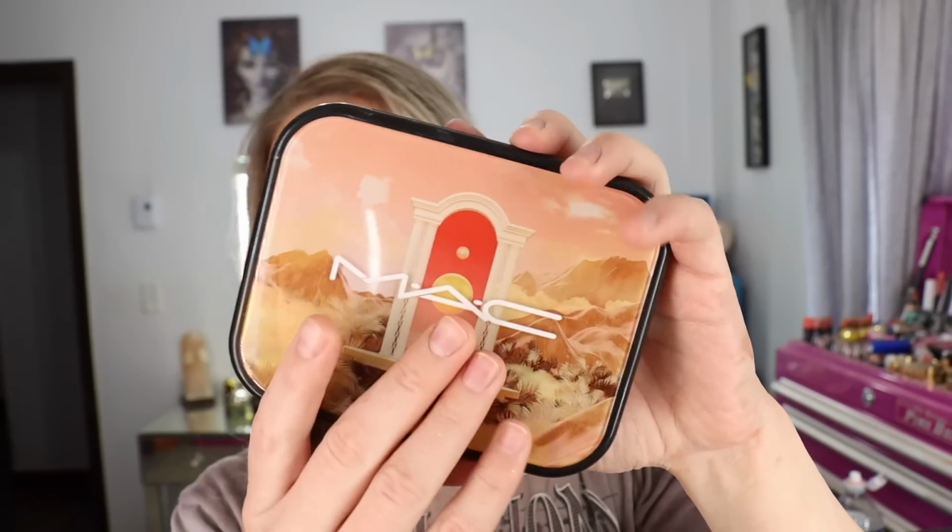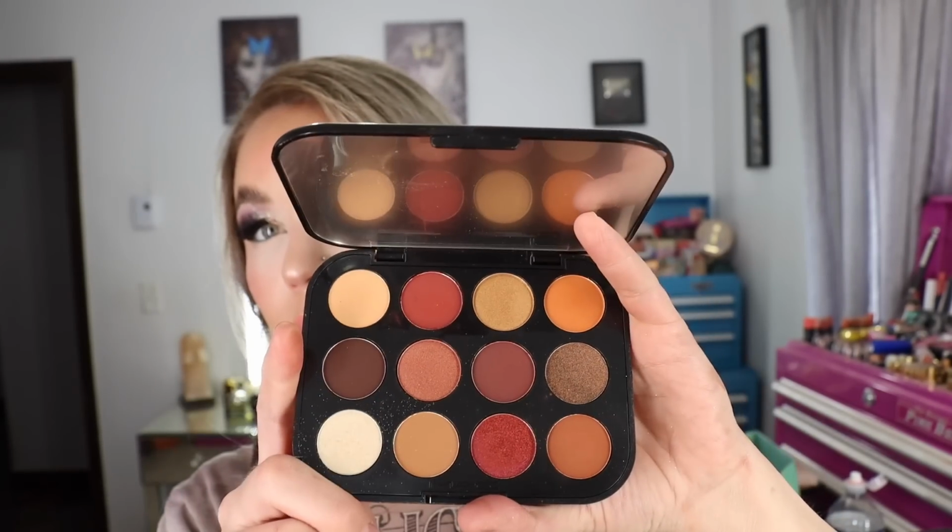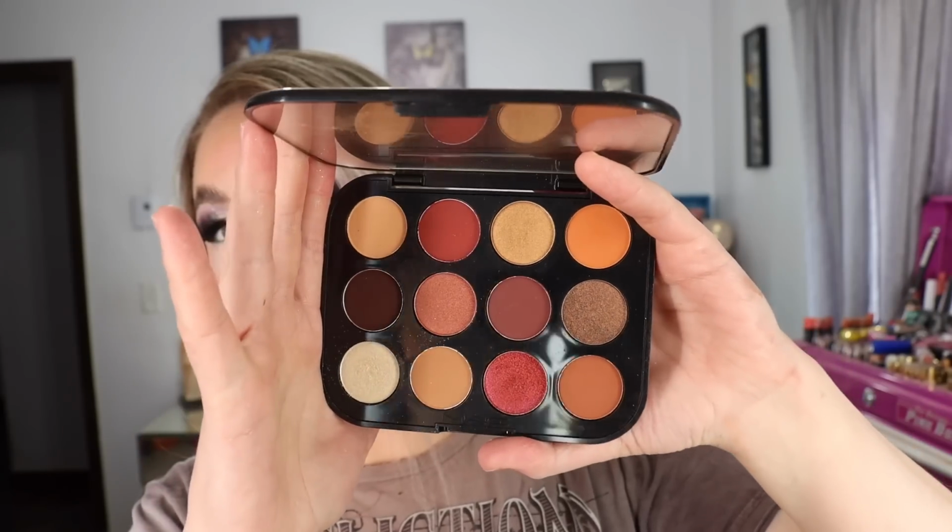And then I also got the Future Flame Connect in Color 12-pan palette. This guy's got a total of 0.43 ounces of product across 12 shades, and this is also made in the USA. So that's the box packaging, and the actual packaging mimics it. And I really like their new upgraded packaging as well. That's what the back looks like. And then you got your big mirror in there, and here are your 12 shades.